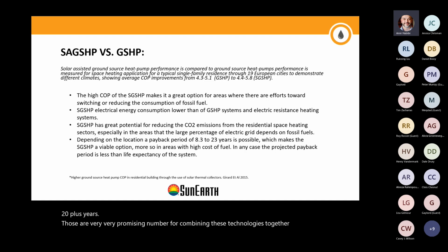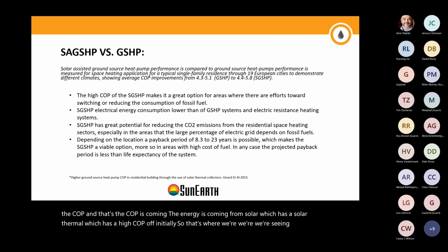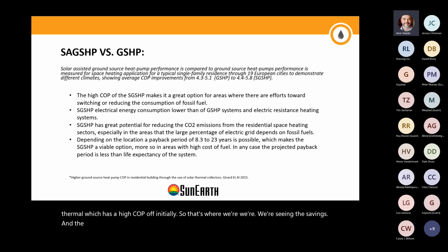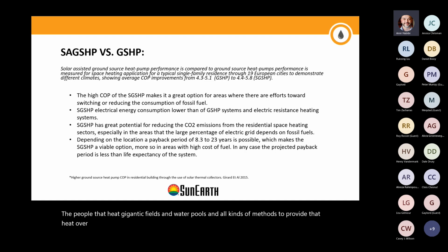Right. The bottom line is that the slightly higher temperature going to the heat pump brings up the COP, and that energy is coming from solar thermal, which has a high COP initially. That's where we're seeing the savings and efficiencies, just from bringing that water temperature up. Sometimes, in that design, there are people who heat gigantic fields and water pools and all kinds of methods to provide that heat over the heating season.